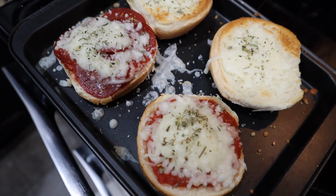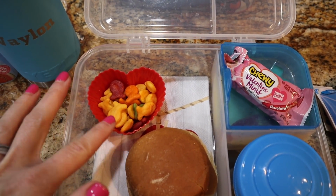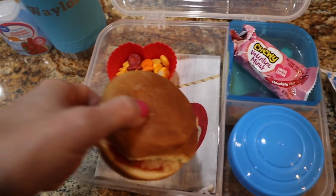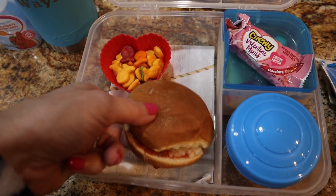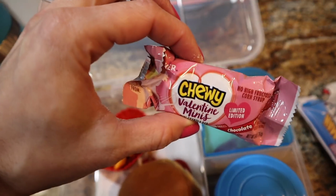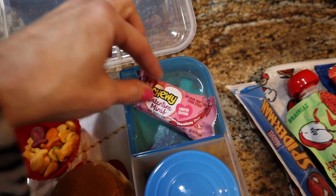These little heart silicone cups, I did not get off of Amazon. Can y'all believe I got these from Dollar Tree in a 3-pack? I could not believe they came in red and pink, so stinking cute. And we have some colorful goldfish in there. Also from Dollar Tree, this cute napkin with the faux wood in the back. I just love what they had for Valentine's. Wasn't much, but they had some cute stuff. I do have some chewy granola bars, Valentine little minis that I had left over from the boys' birthday party. So we're using those up.